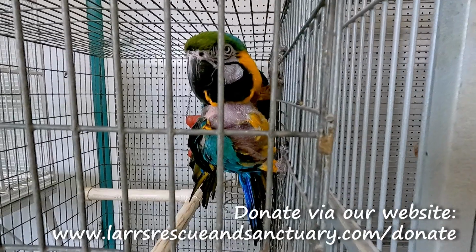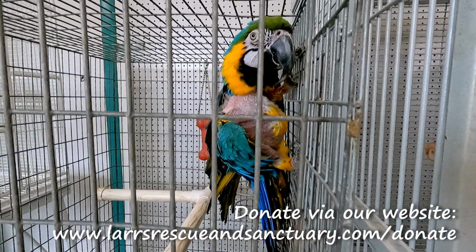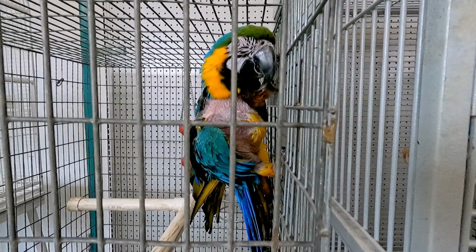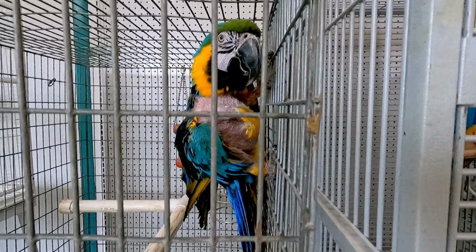The good news is that of all of the 7 birds that we are taking in here, all of them have been eating really well. So we are trying to keep those food dishes stocked with food at all times so that we can make sure that these guys are getting enough food.